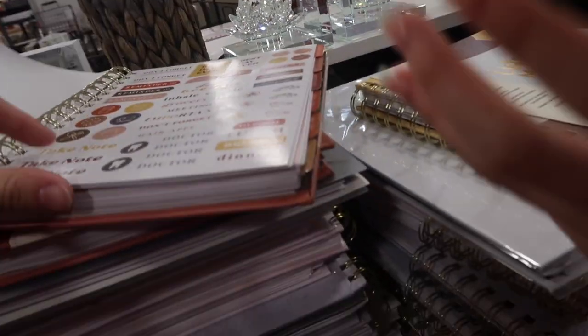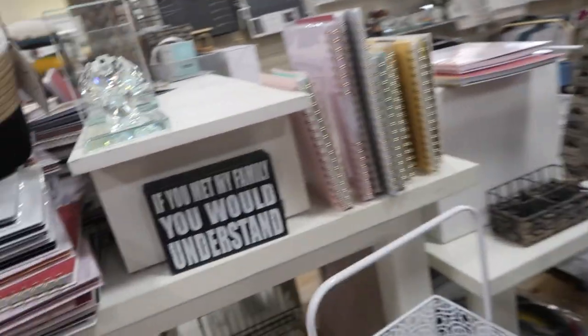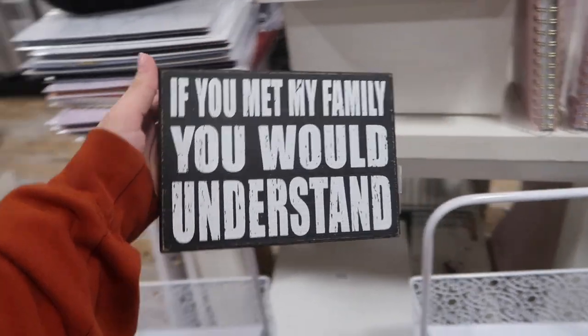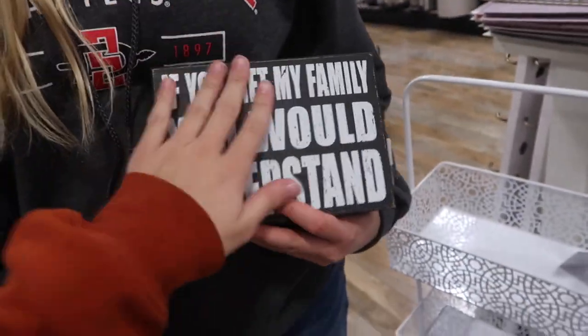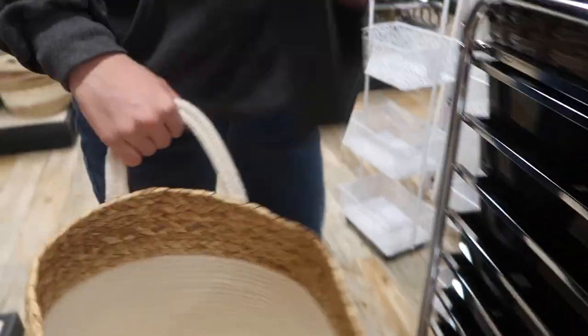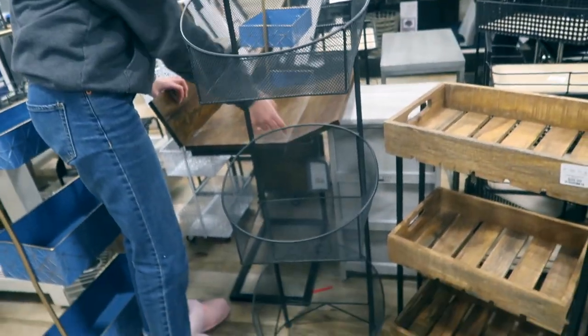That's really cute. I think I need this. I thought it said have courage and be kind. Yes, Cinderella. This is $5. I need it. All right, we're getting this. If you met my family, you would understand. Oh, you actually want it? We do need that. Okay. Yeah, that's the cart. Wait, this extends. Oh my gosh, girl, no way.